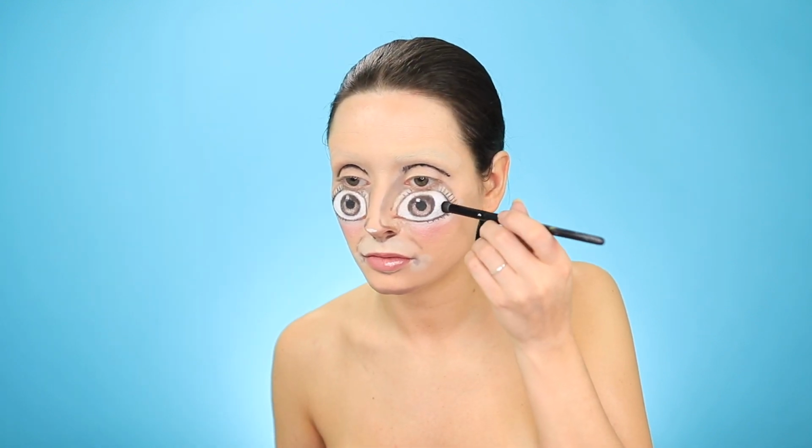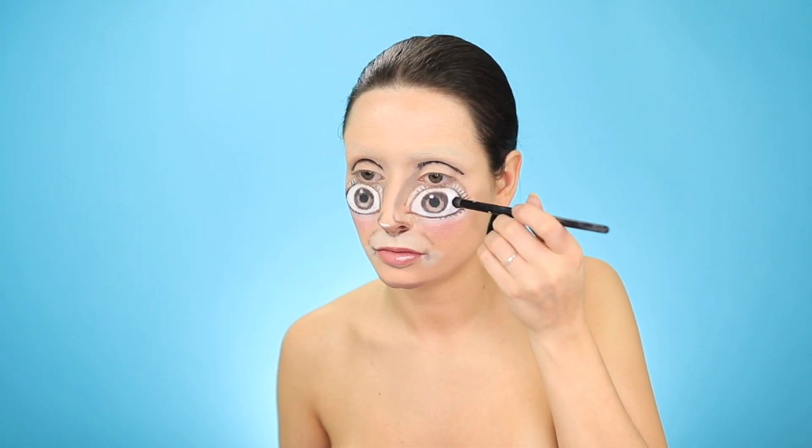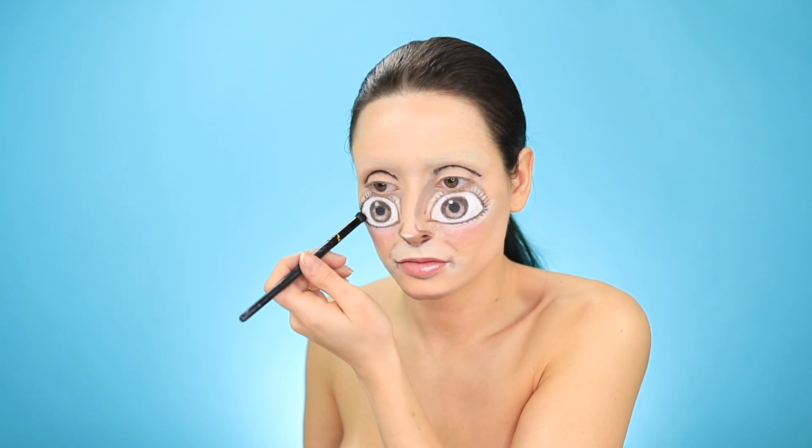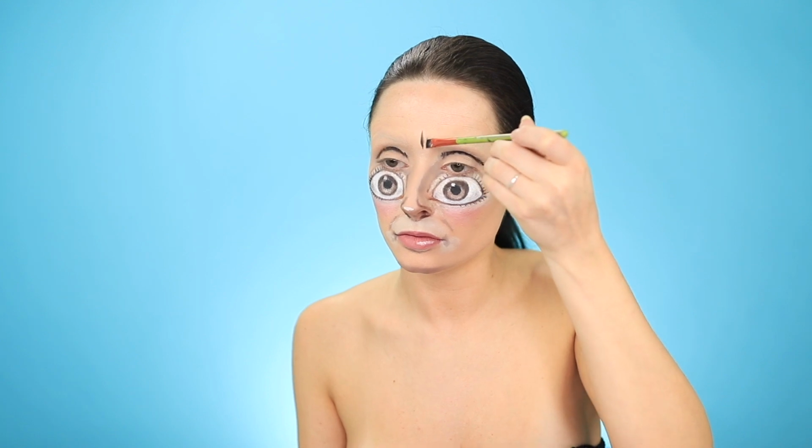To make sure that the eyes don't fall flat, I'm just going in and adding some shading around the edges just to give it that 3D effect.